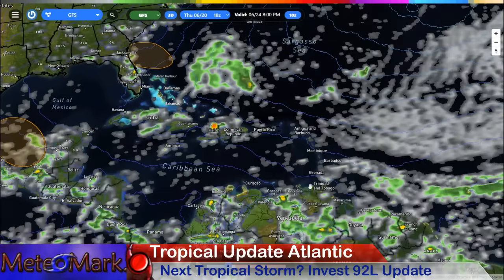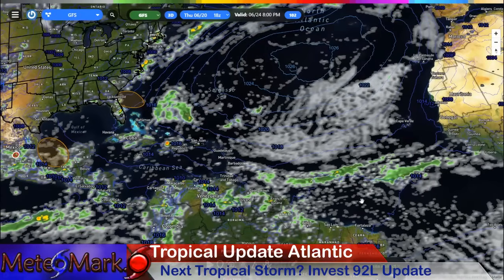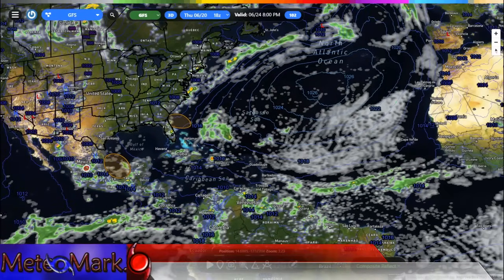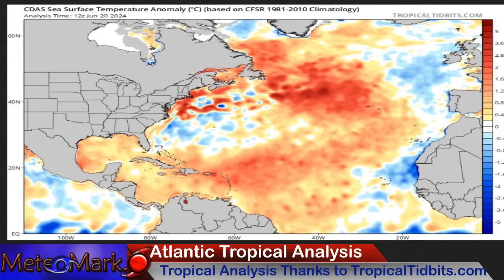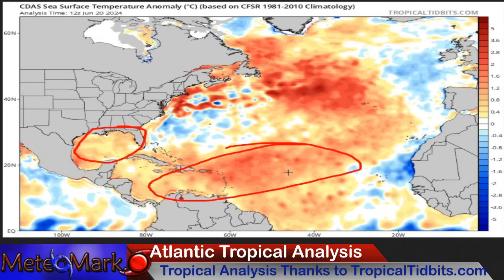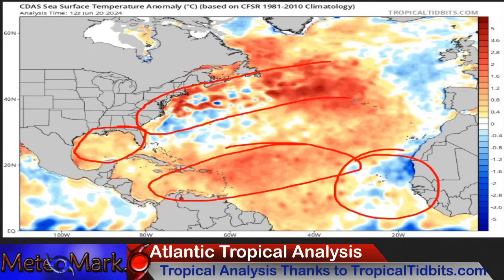The GFS actually has another tropical wave here just northeast of the Bahamas that we'll have to keep an eye on here. So as we go out here in time, you can see the intertropical convergence zone is really going to ramp up here. And how are our sea surface temperatures doing? We've cooled down just slightly here in the Gulf, if you can call that much colder. But look at the MDR here into the Eastern Caribbean. This is a bit troubling. But look at this. This is some great news out here by the Cape Verdes. The Saharan dust is actually doing its job. But look at this big surge of warmth here across parts of the western and north Atlantic here.